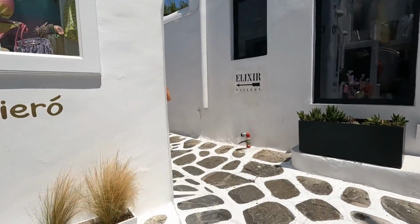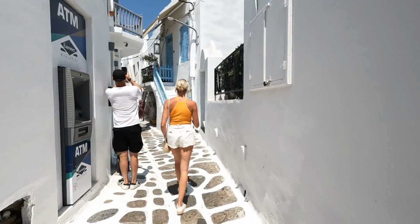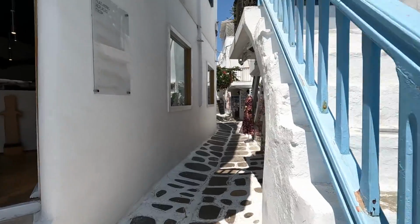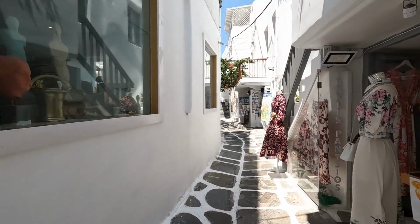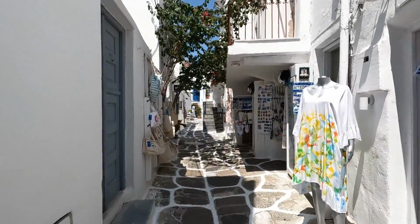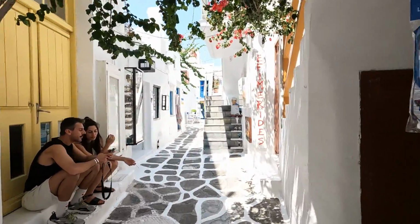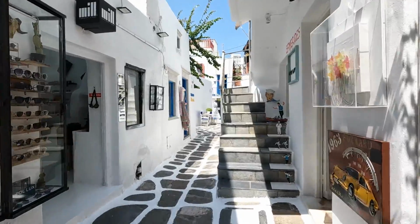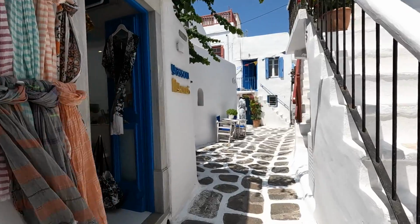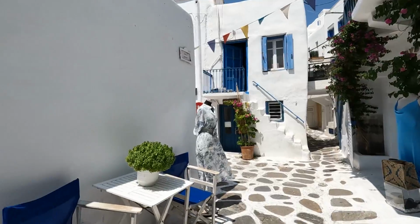There was a bus. I decided to just come into the town and deal with the haircut situation first. And at this point, it's like after 2 o'clock, I think. And so there's no point in trying to rent a car, if I could even find one. Mykonos is so outrageously expensive.